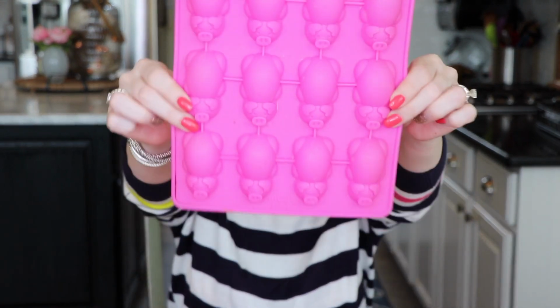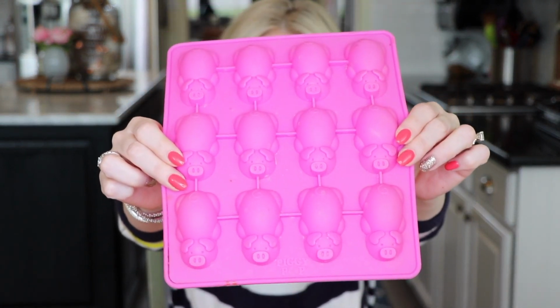Now onto lifestyle, also known as the category where you don't know where this fits in, so we're going to throw it under the heading of lifestyle and hope it sticks. So this was an impulse purchase at the checkout line at Walmart. This is a silicone mold of little baby piggies. How cute are those? Why did I buy this?